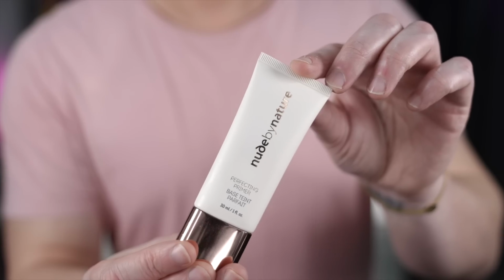So the first thing I'm going to do is start with a primer. You don't have to use primer, but I just think it's really nice because it gives an even more flawless look. Even though the makeup in general doesn't emphasize pores, and a lot of mineral makeups can, the primer just really ensures this kind of poreless, flawless finish. I like to apply it everywhere.